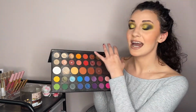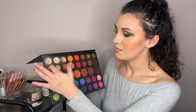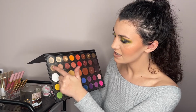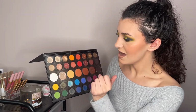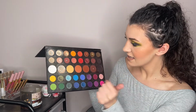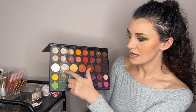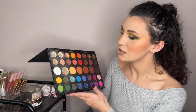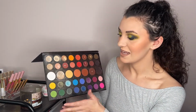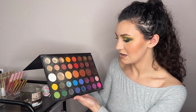However, as you can see, I have gotten quite a bit of use out of this. I'm almost done with this beige shade, and then I finished this shade. I've used a lot out of those two shimmers. I've hit pan on these shades, that shade, that shade. I used this one as a highlight, and that's how I got so much use out of it. So I hope I can get through that this year for sure.